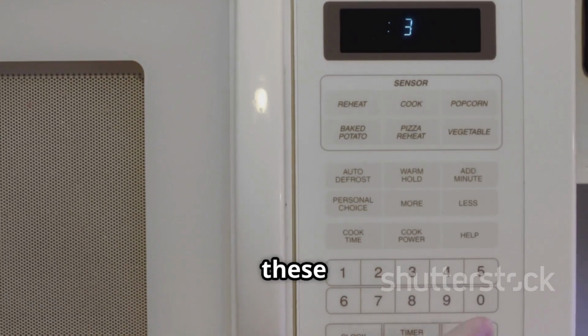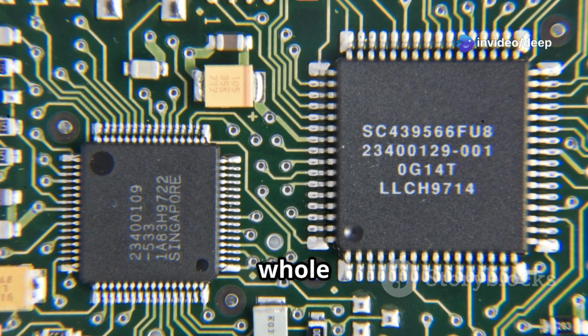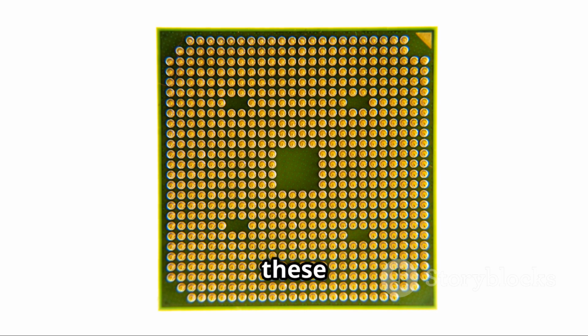Microcontrollers are the reason these devices can perform their tasks all by themselves. They follow instructions, make decisions, and manage the whole show. They are like tiny, super efficient personal assistants for our appliances and gadgets. So how do these mini brains work?